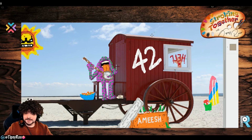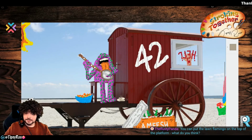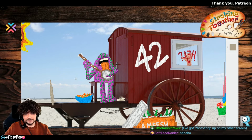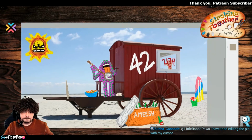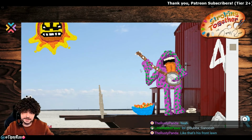Oh, every time you pop up a window, I keep thinking it's me doing it, and I look. Every time I pop open a window, you can put the lawn flamingo on the top of the platform. So you're like this. What do you mean by the top of the platform? Got Photoshop up on my other screen. Oh, is that the spot you're thinking of, Panda? Yeah. Okay. So I'm just gonna pull up a reference.